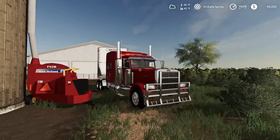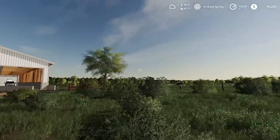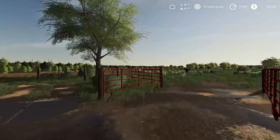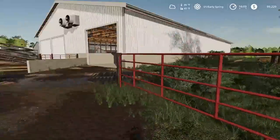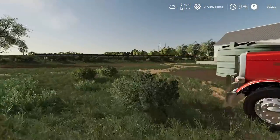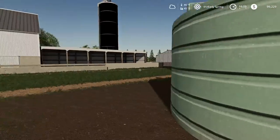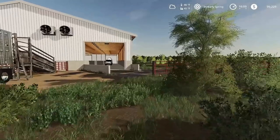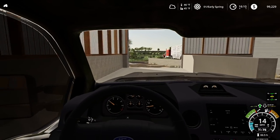First thing that we should do is probably, well, I don't know. I was thinking pick up some cattle, but on the other hand, we should probably make sure they have something to eat. So maybe we should do that first. Yeah, I think we should do that first. Okay, I'm going to need the pickup truck, actually. Oh boy, all right. And we are going to get to work today.